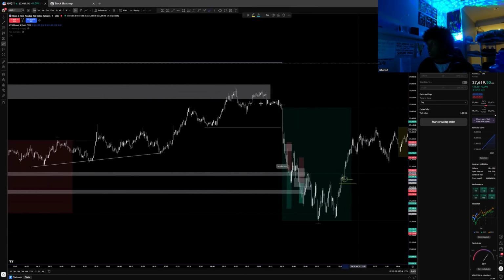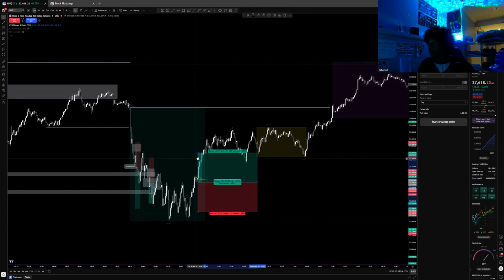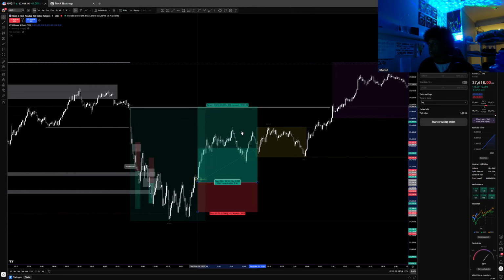Basically, what I would have done is targeted New York Open. That alone gives us probably more than 200 points. I would have kept my stop loss at this low right there, or I could have had my stop loss a little bit tighter. So this could have happened, and basically we hit the take profit.